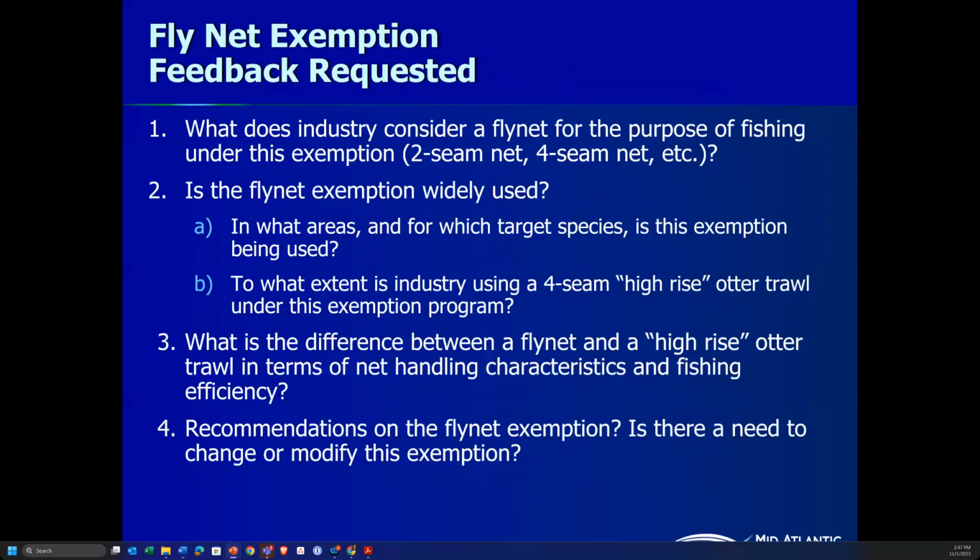So the feedback we're looking for: what does industry consider a fly net for the purposes of fishing under this exemption? The regulatory definition is a 2-seam, but are fly nets also being considered 4-seam by industry? Is the fly net exemption more widely used than what we're seeing in the observer data? What areas and for which target species is this exemption being used? To what extent is industry using a 4-seam high-rise otter trawl under this exemption program?